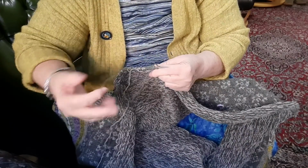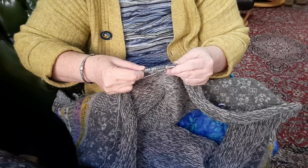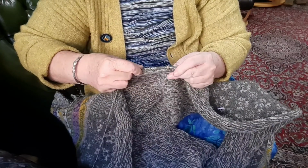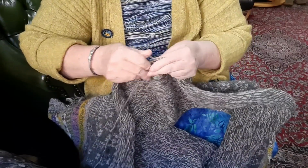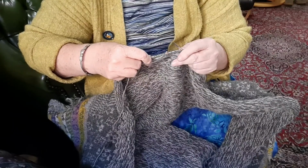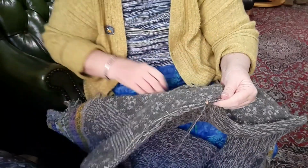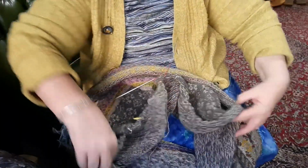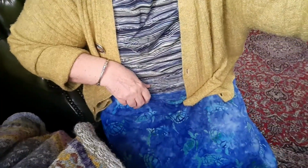And yeah, this is just me knitting. These little stitch markers are perfect for this. Just very meditative. Can't wait to finish.